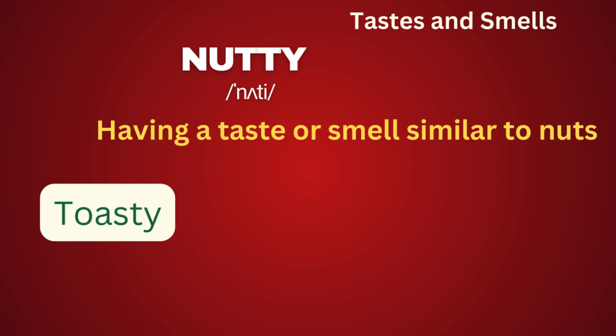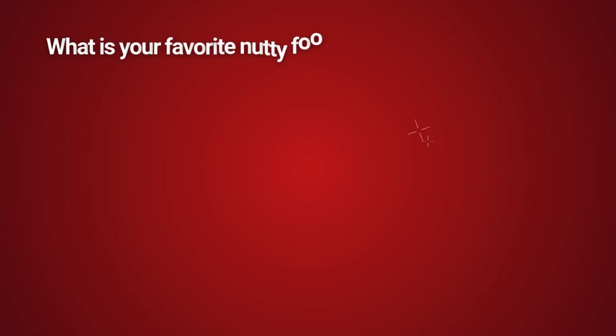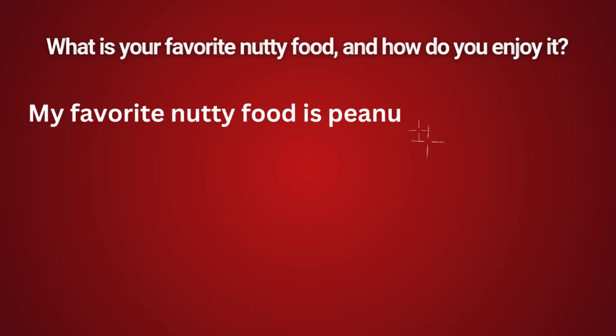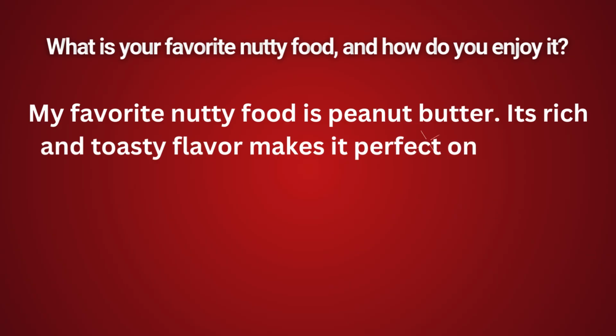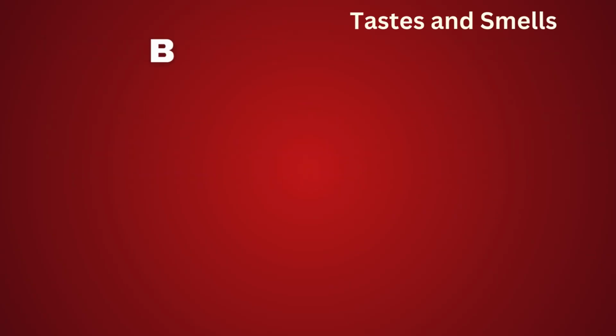Nutty. Having a taste or smell similar to nuts. Toasty. Rich. Woody. Buttery. What is your favorite nutty food, and how do you enjoy it? My favorite nutty food is peanut butter. Its rich and toasty flavor makes it perfect on toast or blended into smoothies for extra depth.